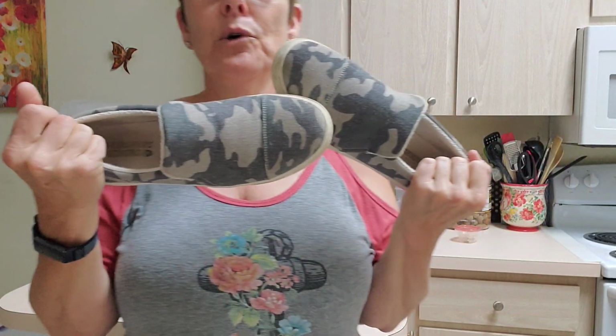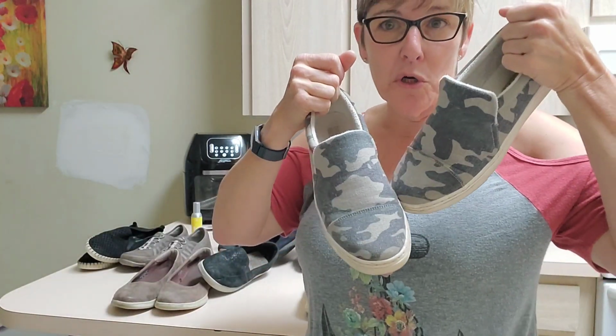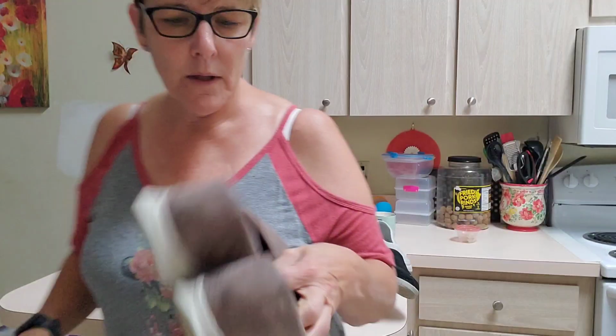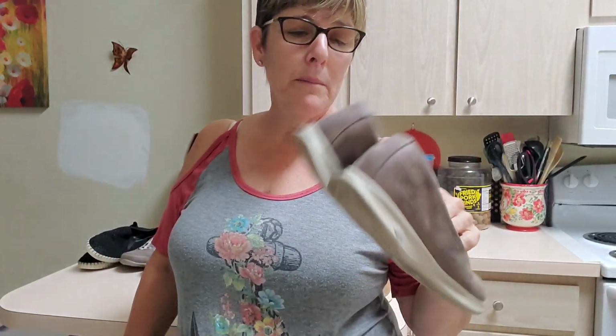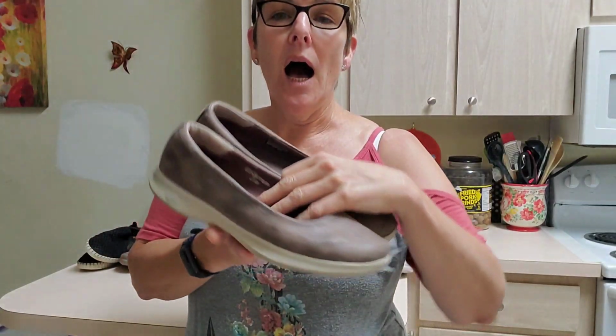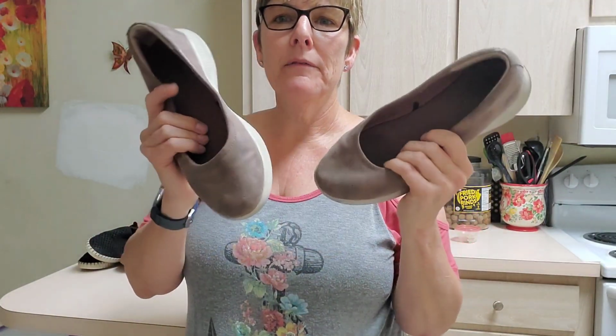These are great. They look great with jeans. They look great with cargo pants, cargo shorts. These are super great and really comfortable. These shoes right here are from Skechers line, the Go Step Light. Go Step, S-T-E-P Light. I have owned 3 pair of these.